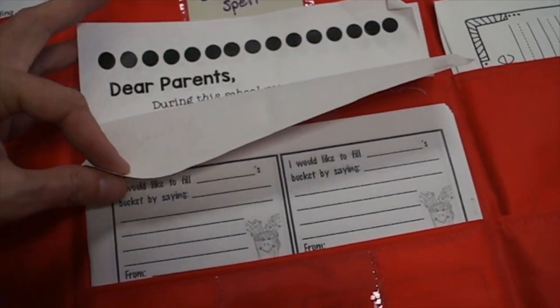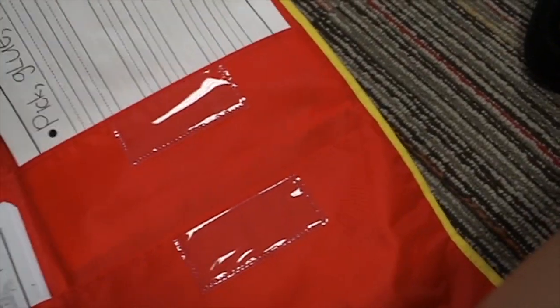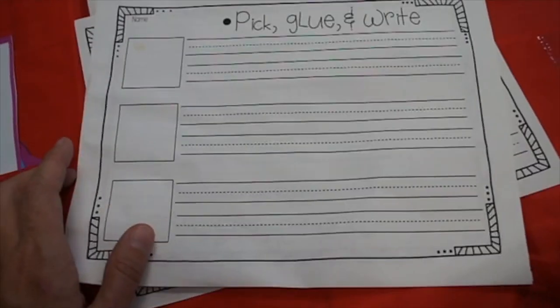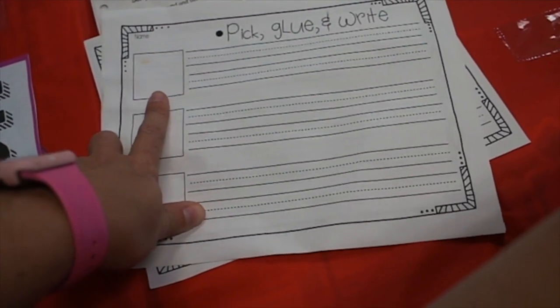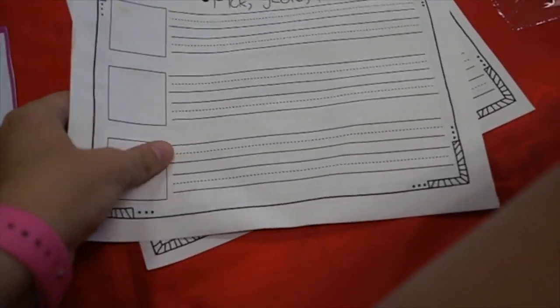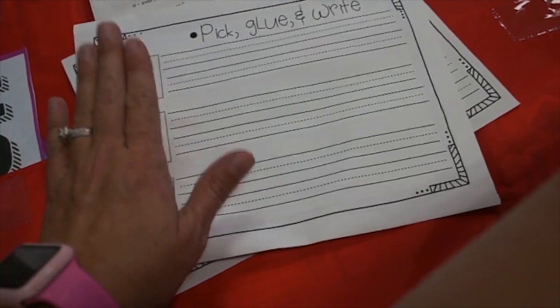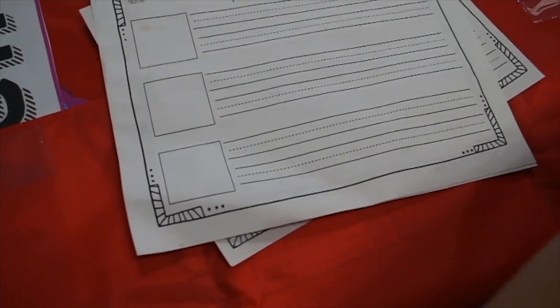That's a script for lowercase. That's a note. This is more center paper response pages, which again, I do want them to continue to do this kind of stuff because it practices cutting, and they need some of those cutting skills during their center time. So I probably will keep pages like this, and then I can just give them one. This is Reagan Tunstall, so whatever spelling pattern I was using for that week.